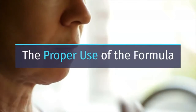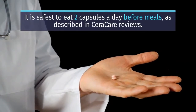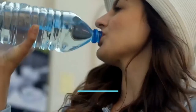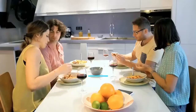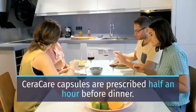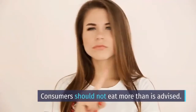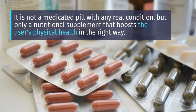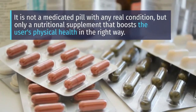The proper use of the formula. It is safest to eat 2 capsules a day before meals, as described in Ceracare reviews. Half a bottle of water should be used. Ceracare capsules are prescribed half an hour before dinner. Consumers should not eat more than is advised. It is not a medicated pill for any real condition, but only a nutritional supplement that boosts the user's physical health in the right way.